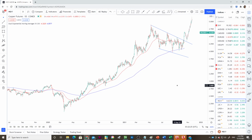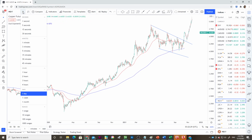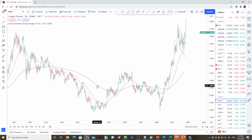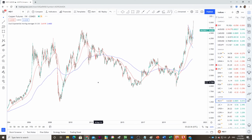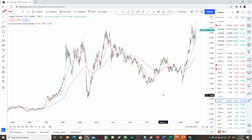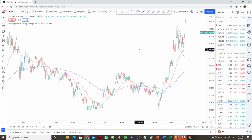My one caution with this, my one hesitation to getting really excited about copper, is that when I look at it on a weekly chart, it's always good to look at different time frames. It can change the perspective and gives you a fuller picture. I might look at a 15-minute chart, an hourly chart, a daily chart, weekly chart, occasionally a monthly chart. It all gives good perspective. So my concern with this is that, I'm just going to get rid of the wedge for a moment.